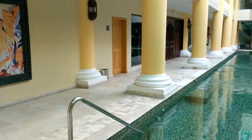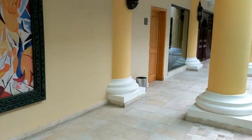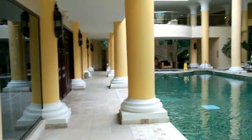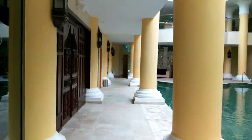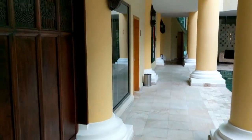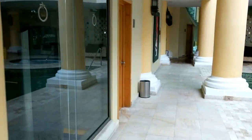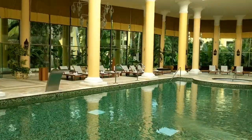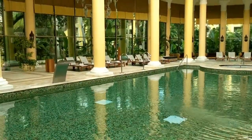Upstairs they do offer some spa services. The main big spa is at the shopping complex, which I will show you at the end of this video. And then here's the gym. People are in there, so I don't want to be all up in their business. This is also where all the classes are located. So this is the spa pool. So last stop on the tour is going to be the shopping complex. So I'll meet you there.